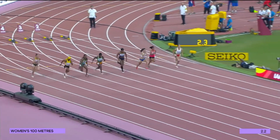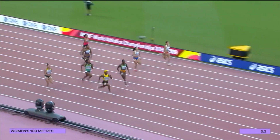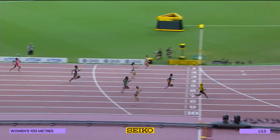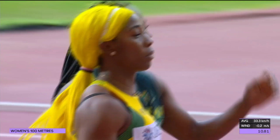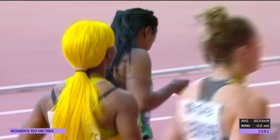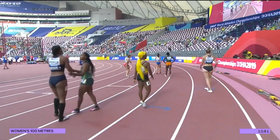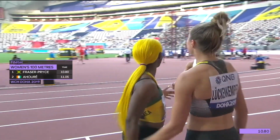Expectant hush around the stadium. It's a solid start from Fraser-Pryce. Look at Muriel Ahore going well, and Svoboda on the far side trying to get that third spot. Fraser-Pryce, Ahore, and I think Svoboda might just have hung on. Wowee! Is that a mistake? 10.81 in the heats of the women's 100 metres, rounded down to 10.80.